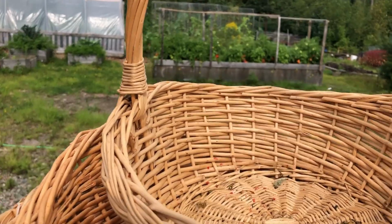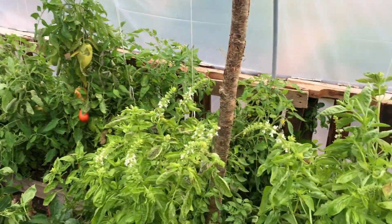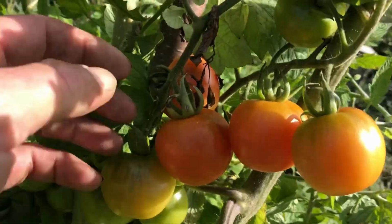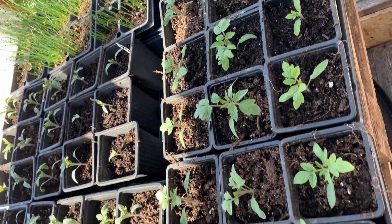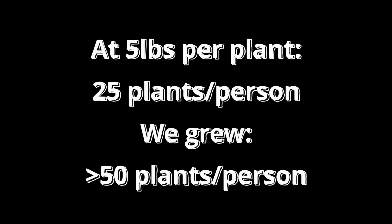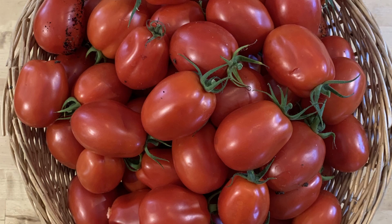Last year, we planted around 120 plants, including the hoop house, the raised bed, the garden plot, and potted plants. We started with at least 150 seeds to get that many plants. So we grow over 10 times as much as online garden plans tell us to plant, and more than twice what we should if we use the lowest estimate of 5 pounds per plant. This does not add up. At a minimum, we should be walking away with 600 pounds of tomatoes with that many plants, or enough to feed 25 people. Man, we suck.